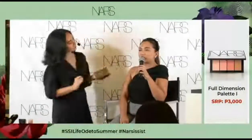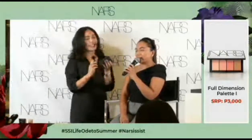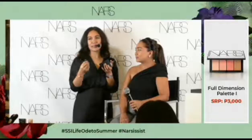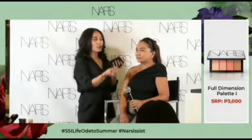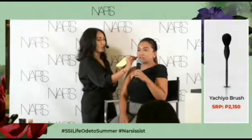This brush actually feels so nice. It's like a kitten paw, doesn't it? What is it called again? In case they're curious. It's called the Yachiyo Brush. This is our best-selling brush. You can use it for bronzer, for powder, for blush. I use it for everything. In my kit, I have like three of these because I love it. It feels so gentle.